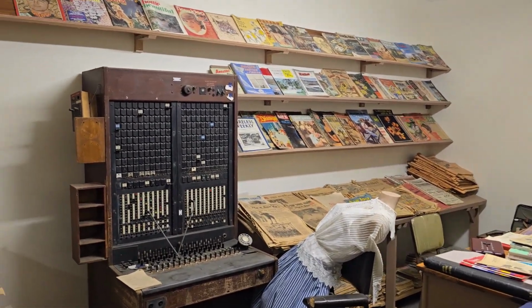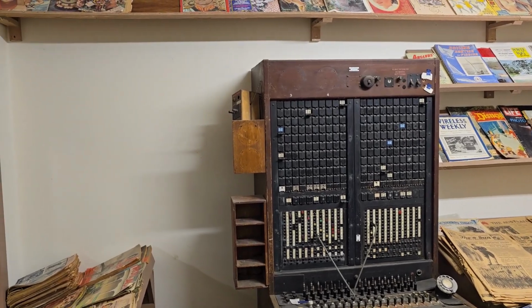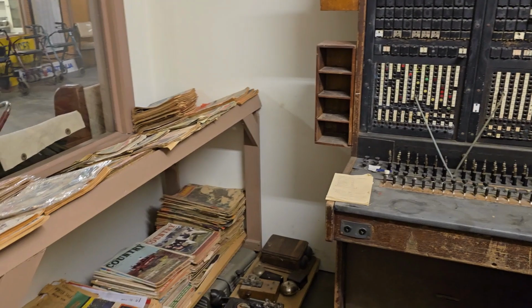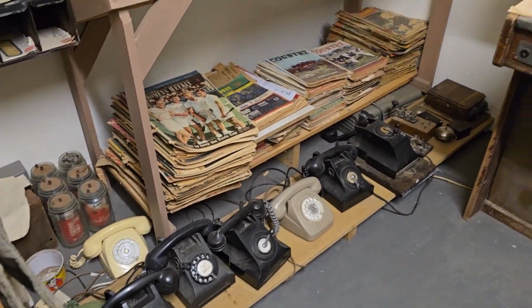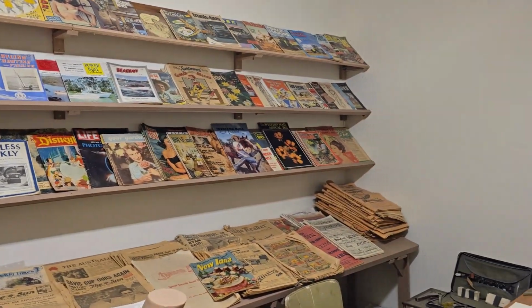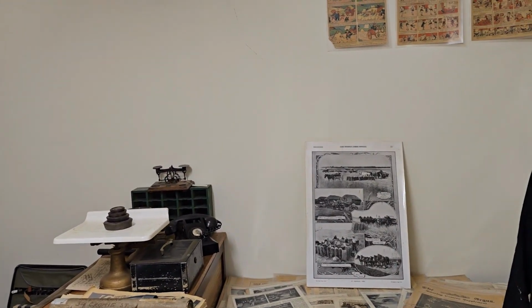So we have magazines, the telephone exchange, the old manual telephone exchange. Every small town had one of those. Matoa, incidentally, was the last town in Australia to go to an automatic exchange. Lots of telephones down there. I think that was in the early 1980s. I can still remember picking up the phone on the farm and having to ask the operator for a number that was like just 38 or something like that.